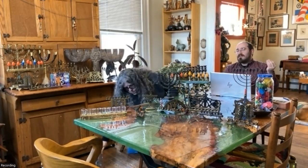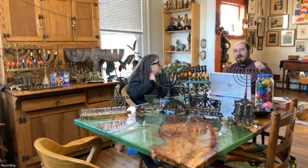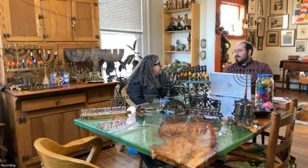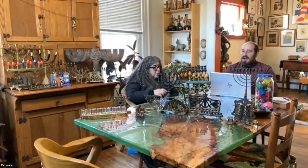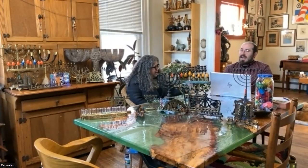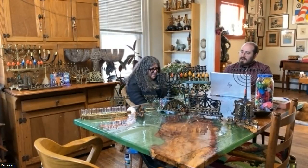And an electric menorah is considered to fulfill a different mitzvah. It fulfills the mitzvah of spreading the miracle, of educating the masses about the miracle. Wait a minute. Sorry. Okay, go.